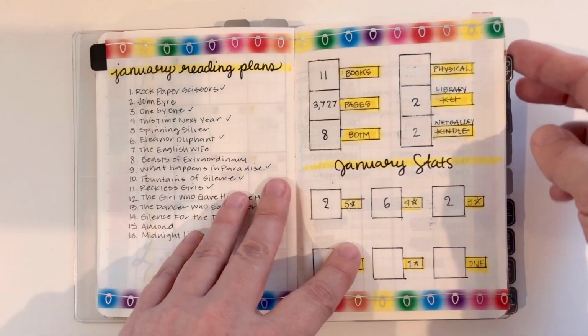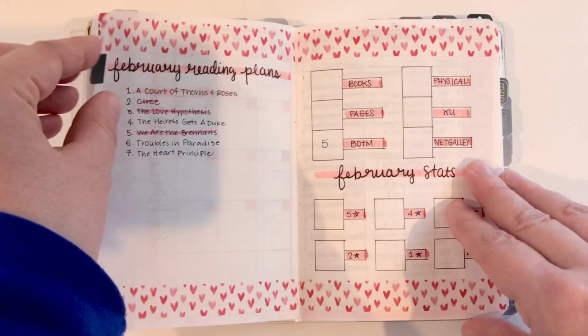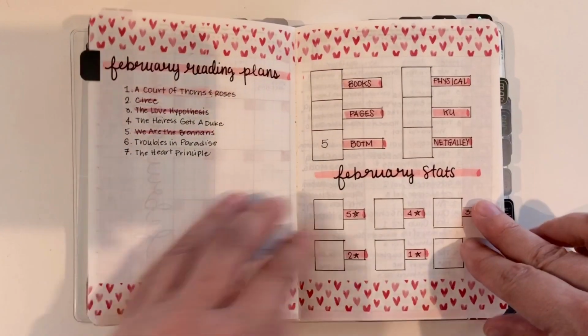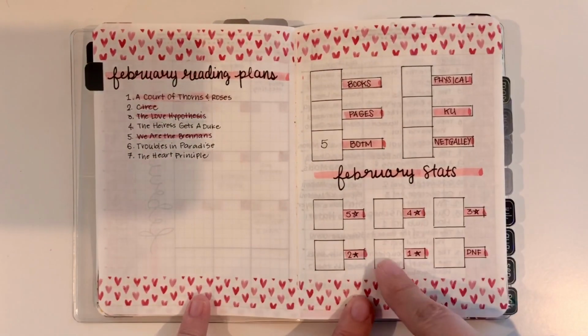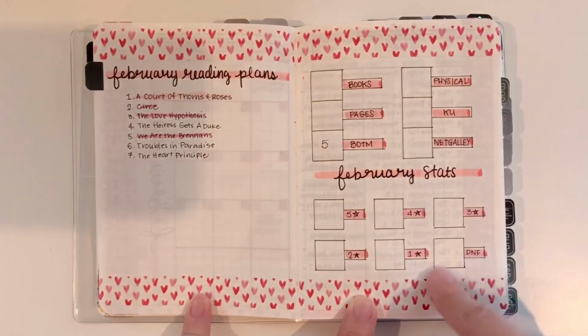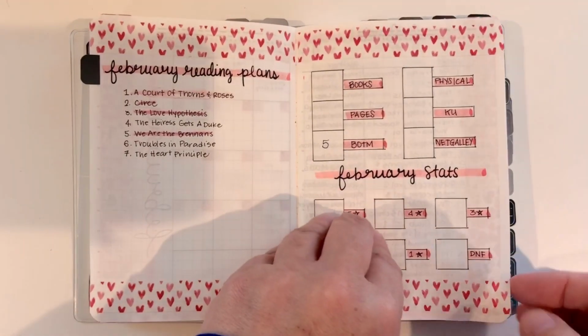Then, you've already seen January, so let's flip over to February, all filled in. My February calendar. My February stats, like I said, I have not filled all of these in yet because I'm waiting to see if I'm actually going to read something else tonight.